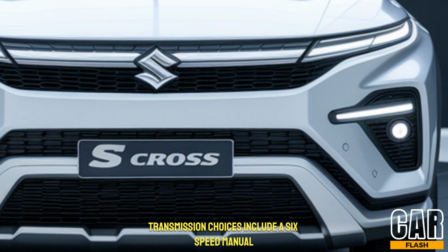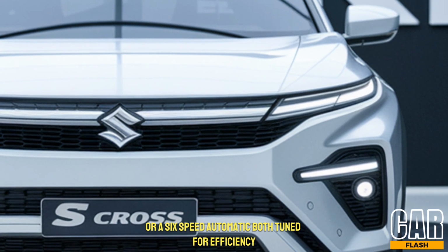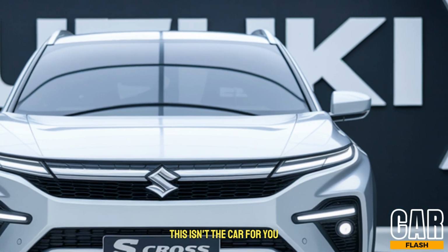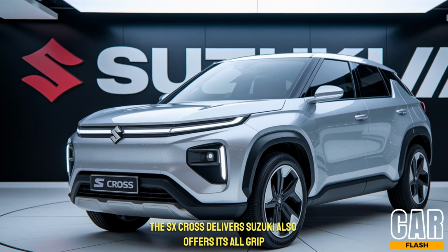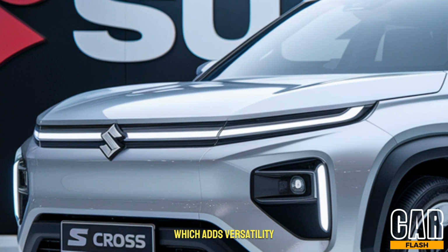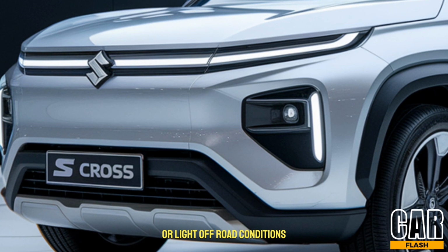Transmission choices include a 6-speed manual or a 6-speed automatic, both tuned for efficiency rather than outright performance. If you're looking for something sporty, this isn't the car for you, but if you want predictability and reliability, the S-Cross delivers. Suzuki also offers its AllGrip all-wheel drive system on higher trims, which adds versatility for those who deal with slippery roads or light off-road conditions.